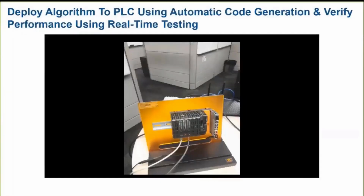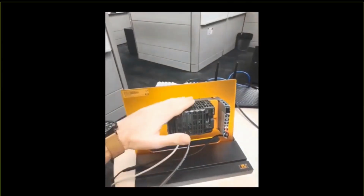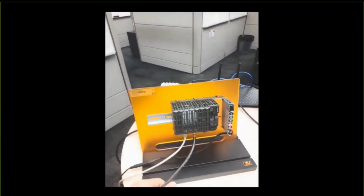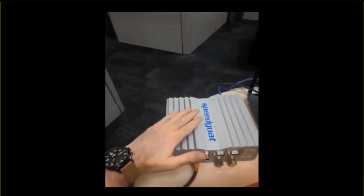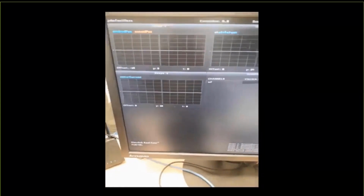I'll go to the next part, which is taking it to a PLC, and seeing if the algorithm is working correctly there as well. Now, what we have done here is converted it into C code, and that has been deployed on the PLC. This orange looking box that you see here is our PLC. We also have another machine here, a speed code machine, which is mimicking the actual asset. We have not yet connected our PLC with the actual asset.